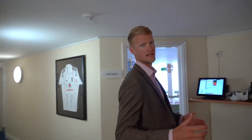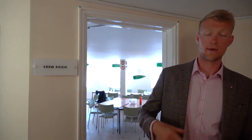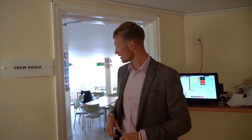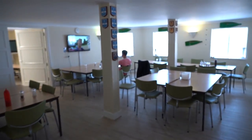And now we have made it to the crew room, where we spend a lot of our time outside of training, fueling up and recovering between sessions here at the club. We buy our food on this machine here, order our food, and then we'll go get it from the kitchen, which we'll hopefully see a little bit of.